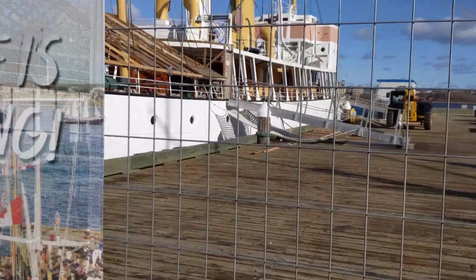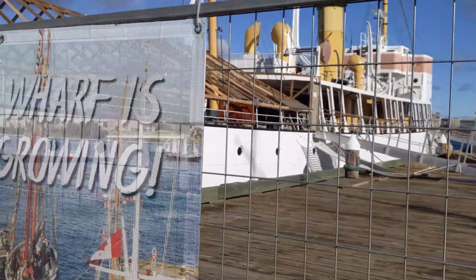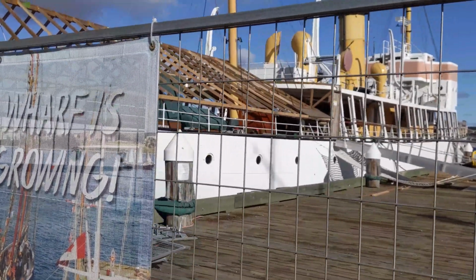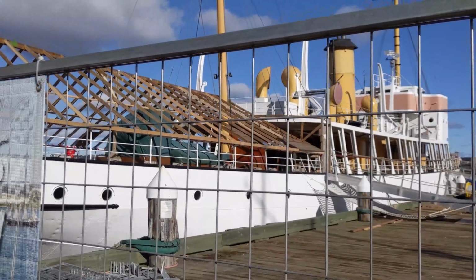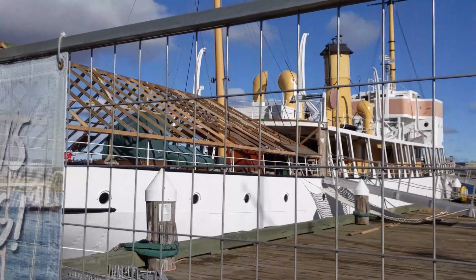Can't wait to see this completed as well, and to take walks through that boat. Wow, that's going to be nice. We're almost there. We're almost there. It's been a long time coming. They've been doing renovations to that boat.